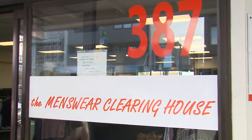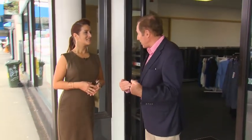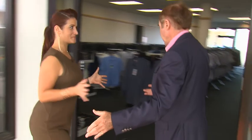Well, I brought you down into Sydenham. It's actually 387 Colombo Street. It's a wee bit up from the ANZ Bank, and it's the Menswear Clearinghouse. Now, this you may know as my men's store, which is still in Bishopdale, but this is the Clearinghouse, and boy, it's huge. So it's a pop-up shop. It's a pop-up shop, but look, come in.